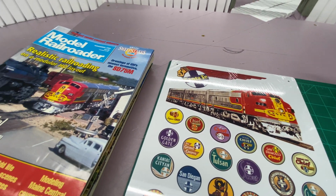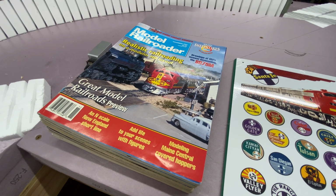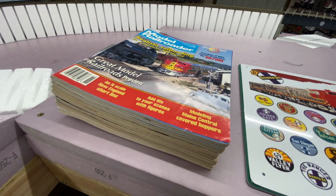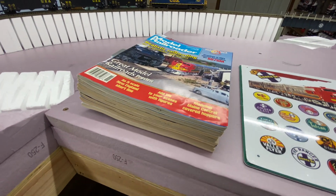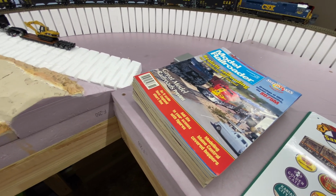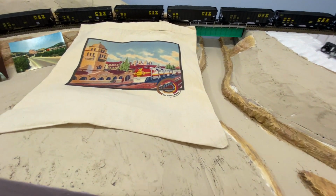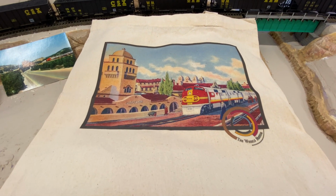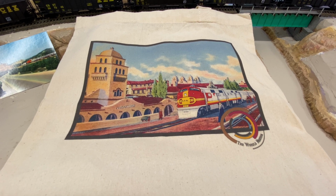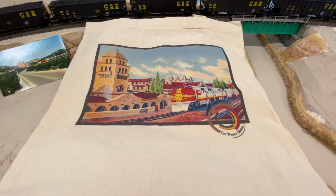And then there was a box of Model Railroader magazines, and a gentleman told me to just put some donations in the box and take as many as I want. So I took a few of them, as you can see there. I got a few magazines in there that I already had, but they're worn out just because I looked at them a lot, and they're kind of tattered. And over here, I got this little tote bag. I just thought it was really cool just because this is the Albuquerque station here. This is now the Greyhound bus station in Albuquerque, and also Amtrak, I believe.